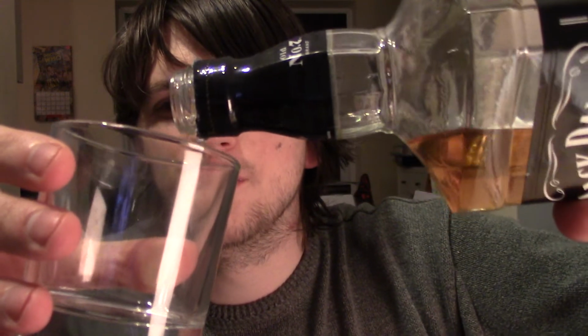Yeah, and I've got this glass. I picked this up because it looked like something that Julian would have rum and coke out of in Trailer Park Boys. It's a bit smaller, but it's got that kind of look to it. So anyway, so we go.